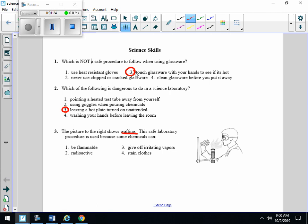Isaiah, help him out a little. Good. So she said we're smelling it, but we're not putting it to our face. So what are we doing to the air, Lynette? So when you waft, you're actually doing what to the air? You're pushing the air toward you. So you're getting a little bit of the gas or whatever you want to smell. You're pushing whatever molecules are in the gas above it toward you so you don't smell it directly. So that's what you wanted to say, indirectly smelling it, right? So wafting is smelling safe.